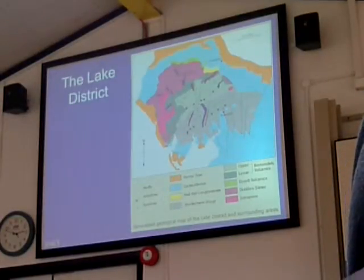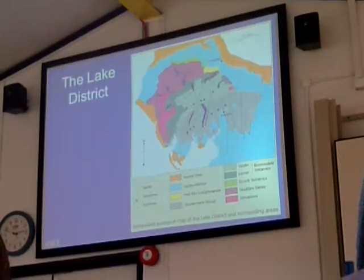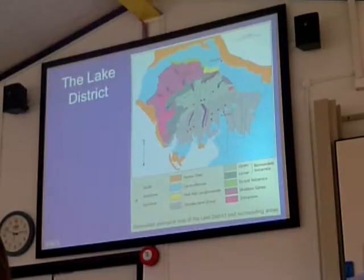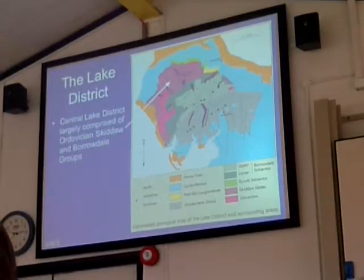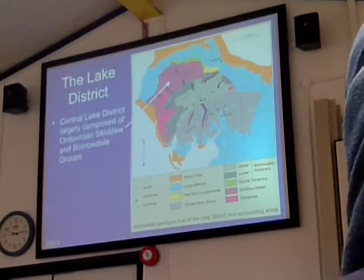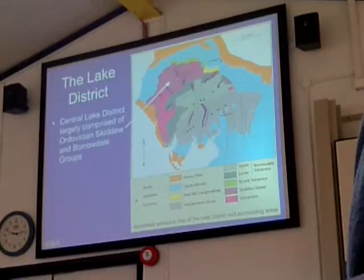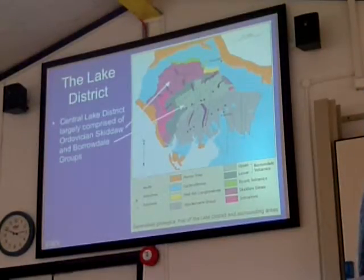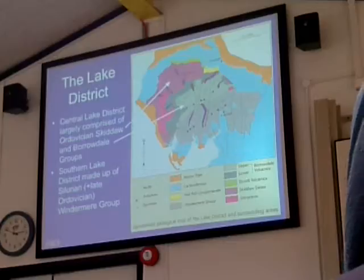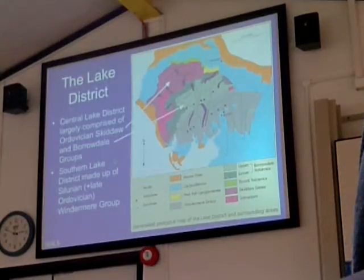Okay, moving on to the younger rocks. We'll start in the Lake District, which hopefully you're moderately familiar with from the field trip. This is a simplified geological map of the Lake District. And you will remember that the central Lake District is largely composed of the Ordovician rocks, the Skiddaw group to the north, and the Borrowdale group to the south. Whereas the southern Lake District, this region here, is made up of Silurian and latest Ordovician sediments that belong to a major group called the Windermere group.